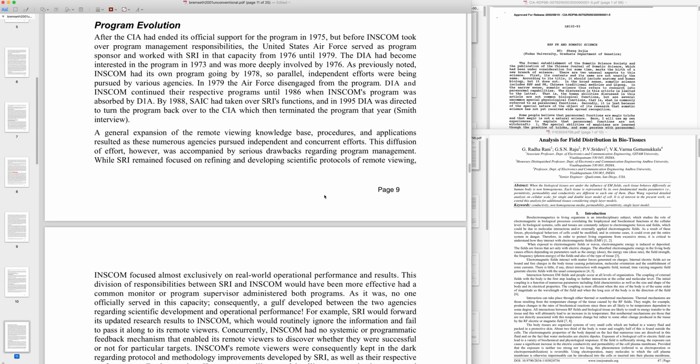DIA and INSCOM continued their respective programs until 1986, when INSCOM's program was absorbed by DIA. By 1988, SAIC had taken over SRI's functions, and in 1995, DIA was directed to turn the program back over to the CIA, which then terminated the program that year.